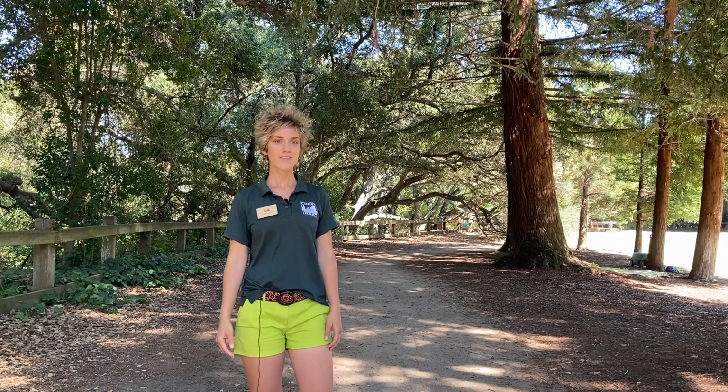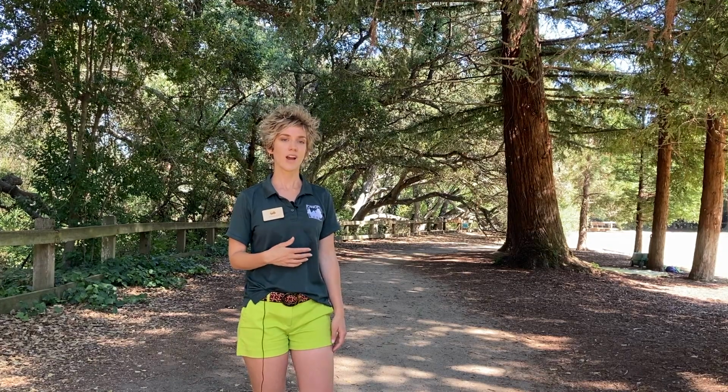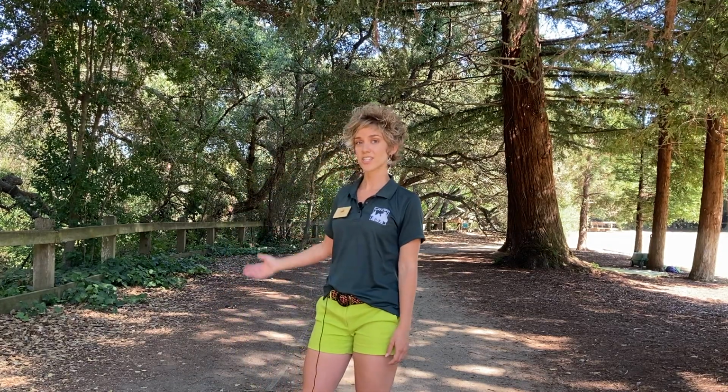We're going to leave the grove of coast redwoods now. We're going to walk along the creek here to our next tree. As you're walking and before you change anything, I want you to just check in with yourself and your pacing. A lot of the times when we're walking places, we have things on our mind, we have places to go, and we tend to quicken our pace in step with our mind.